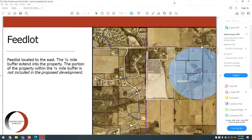I'll entertain a motion to close the public hearing. Move to close. Second. All right, all in favor? Aye. Okay, discussion or motion? Motion to approve. Second. Okay, any discussion? All in favor, say aye. Aye. Opposed? Carries. Thank you.